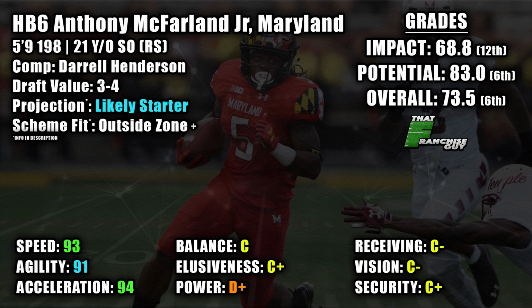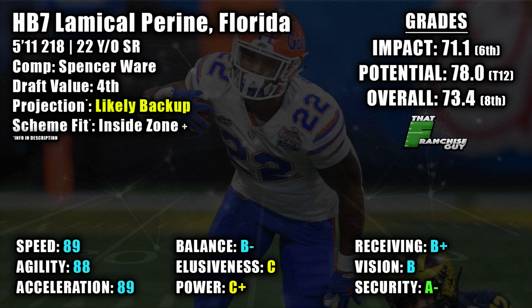And then my number 7 running back is almost the polar opposite of the guy we just talked about, Lamical Perine. I've got a 4th round grade on him. Reminds me a lot of Spencer Ware, a low-end starter, a quality, safe backup, kind of a do-it-all guy. Not a crazy athlete, but good enough to be a starter for sure. He's got the size to run you over, good contact balance, decent patience. I love how smooth he is as a receiver. Can flip his hips, pluck the ball, and keep moving without losing a lot of momentum. A lot of that reminds me of Spencer Ware.